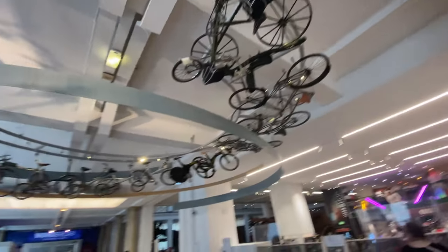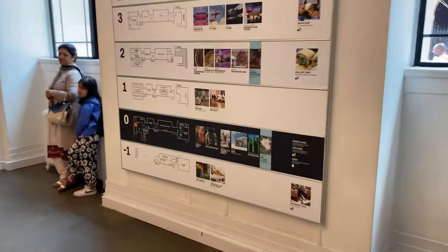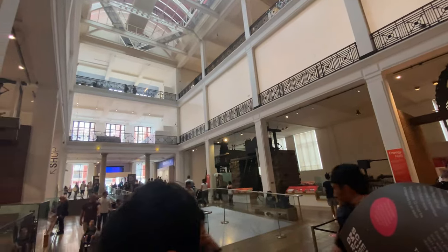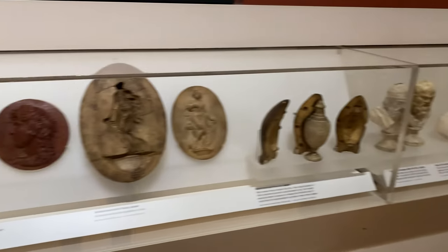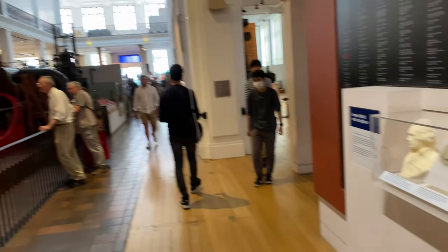Welcome to the Science Museum. We just scanned our tickets. Steam engine. Bus?